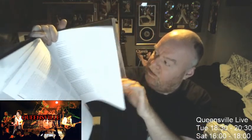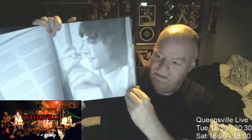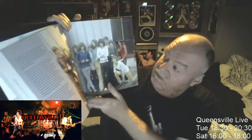It's not the best book, but saying that, the pictures are not bad, really. It's got some pictures probably from the Freddie Mercury book as well. But this is kind of okay. There are some pictures I've never seen before in this book, and they are pretty rare.